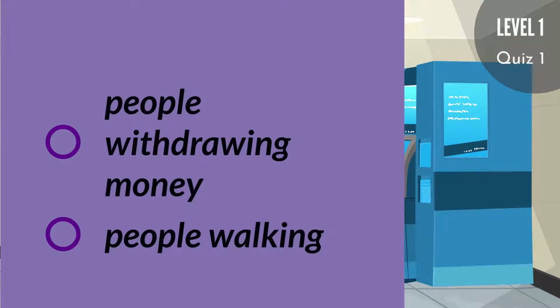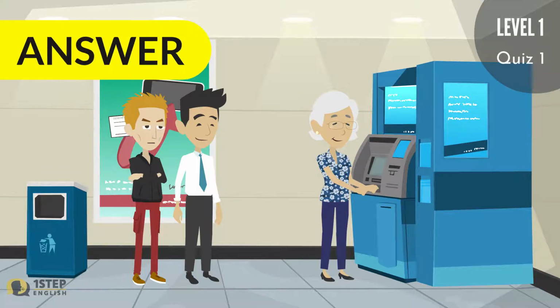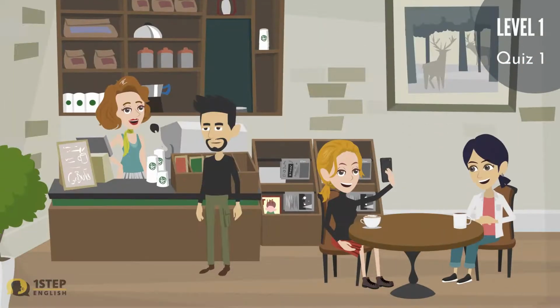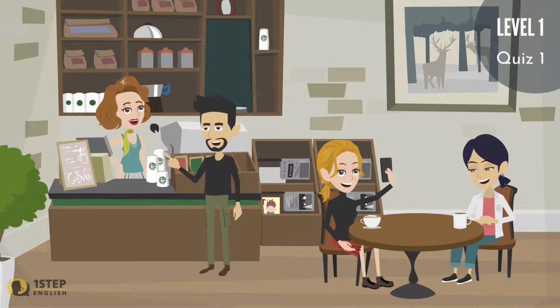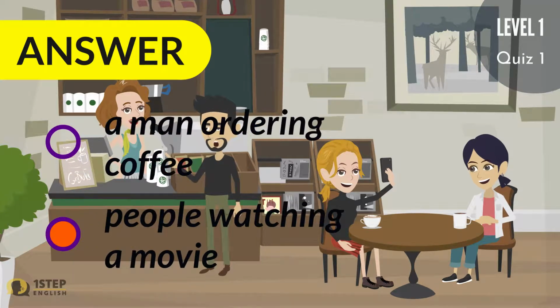Number 5. People withdrawing money, or people walking. The correct answer is people withdrawing money. Number 6. A man ordering coffee, or people watching a movie. The correct answer is a man ordering coffee.